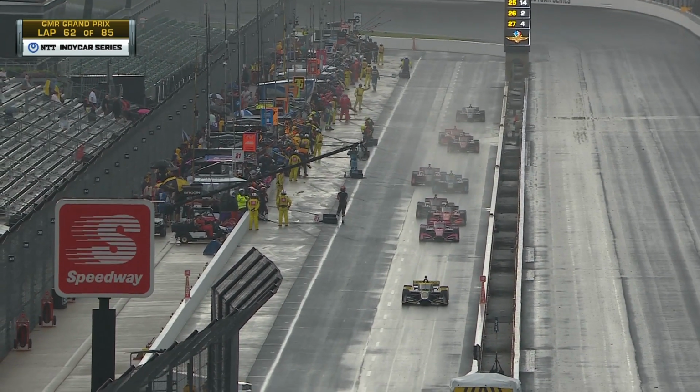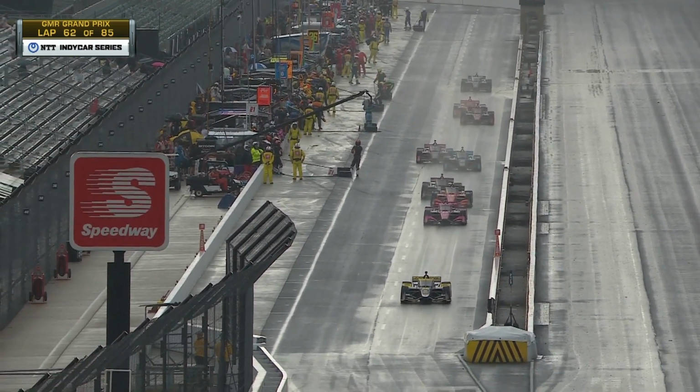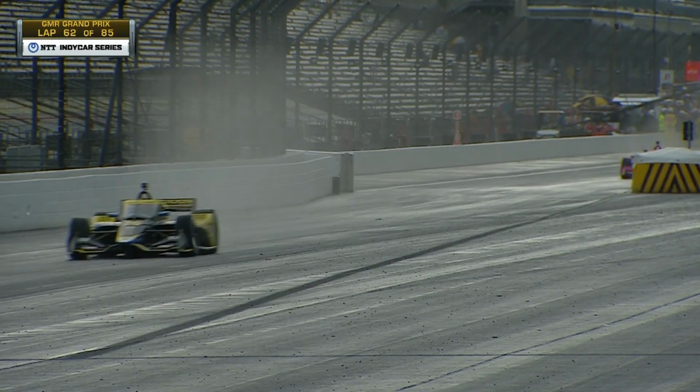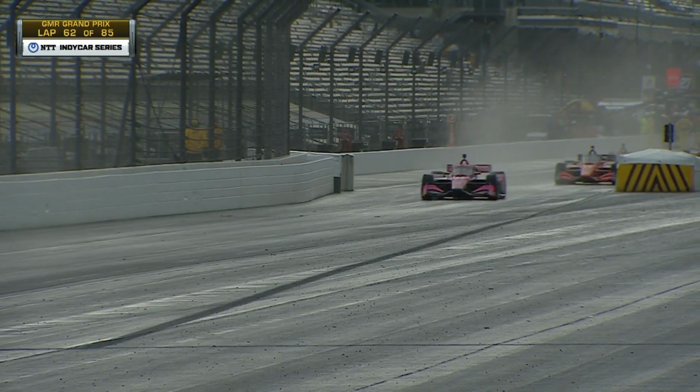Almost certainly going to have to come to pit lane. I think so. Those 4, McLaughlin, O'Ward, Ilott, and Grosjean. I just don't see how you can do it. I don't see how you can restart this race on slicks at this point.